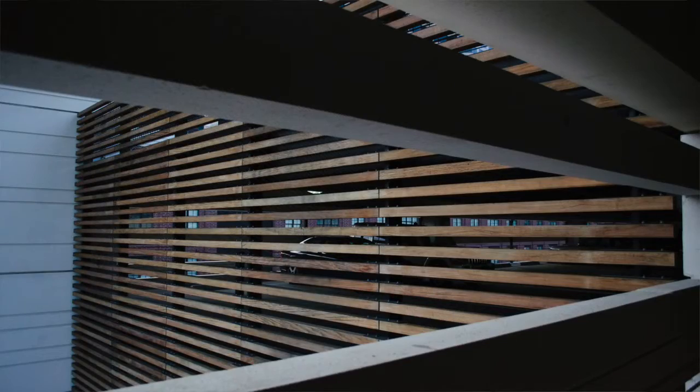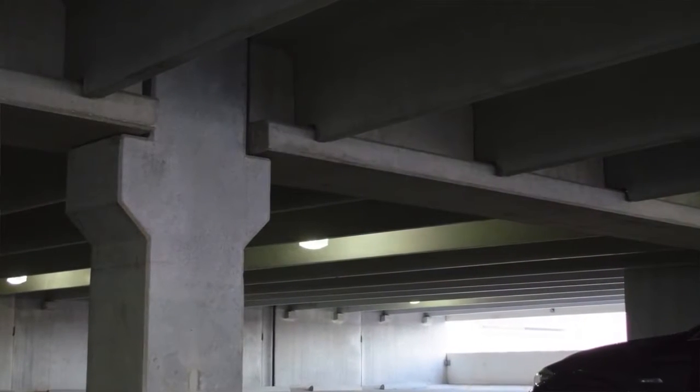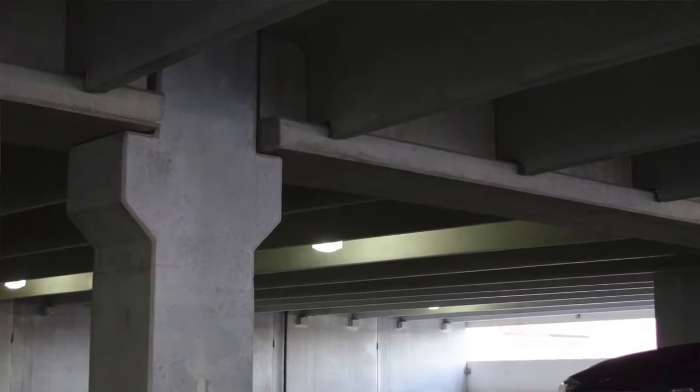We had a really strict budget. Every piece that you have to erect is a cost. Every time a crane picks up a piece and puts it in place, it's a cost to the project. So as the building was being erected, these huge frames that sit behind the precast fins allowed them to pick them up and put them in place with ease, and obviously saved time.